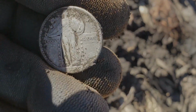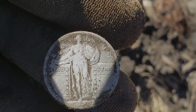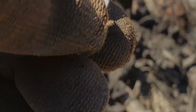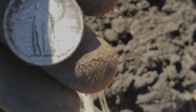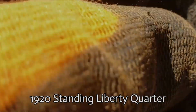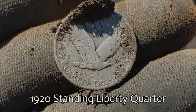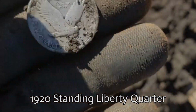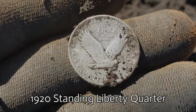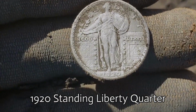It's probably been out here during the farming for 70 some years, tumbled and rolled. But I can't see a date. In the sun, maybe you can see it. See how bad the back is. Yep, SLQ, buddy. I'm excited. First one out here. Usually Barbers. So it's good to see something like this. And it looks like it's in pretty darn good shape.